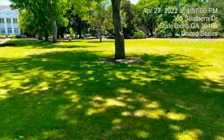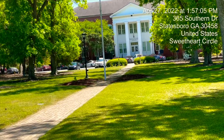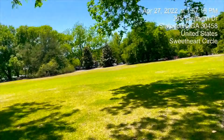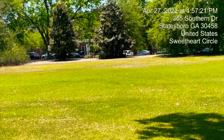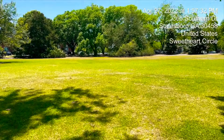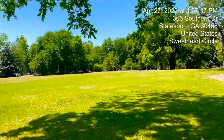This is the building where people take pictures in front of. It's the Marvin Pittman Administration building. When you tour the school, guys, there's a building right there where I'm pointing, zooming in, in this direction, where you will have to sign in and go with your parents, and you will sit in the room and have a quick overview about Georgia Southern.